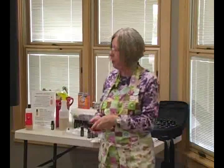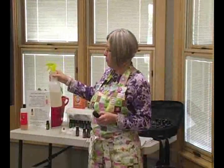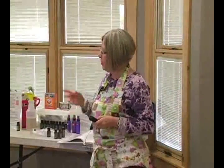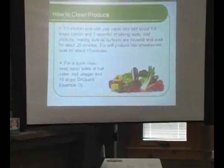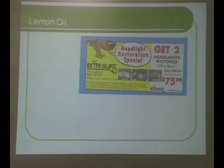But always clean it. I keep a little bottle like this with vinegar and water and, Charlotte was saying, give me some On Guard because I might have a sore throat. I'm going to talk a lot about the On Guard in a minute, but that's a really great antimicrobial product. It'll kill stuff like crazy on your fruits and vegetables.